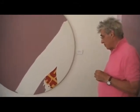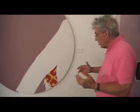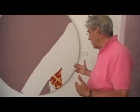Now, what strikes me about this painting is that you seem to have some text. You have some font at the bottom. Yes, it's just a typographic form. It does not really say anything. It is just a texture, so to speak. So, how did you come up with this idea of having text in painting?